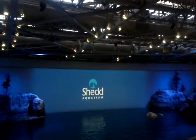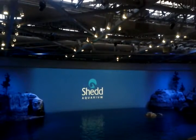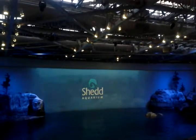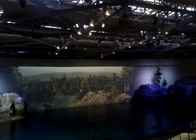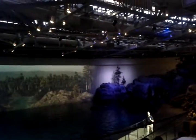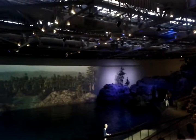Now the next animal that we're going to be bringing out is a red-tailed hawk. Now you're going to be able to get a nice close look at this animal. And it looks like Eric is just about ready. So I'm going to turn it over to Eric and our red-tailed hawk, Shasta. Take a close look.